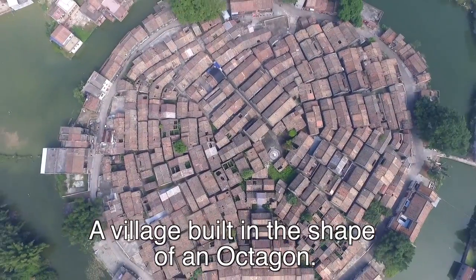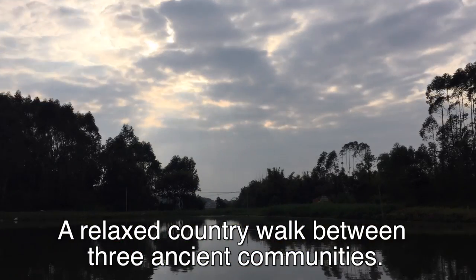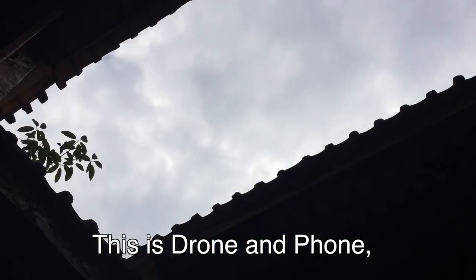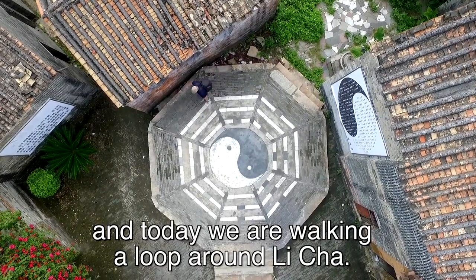A village built in the shape of an octagon, a relaxed country walk between three ancient communities, a real taste of rural China, surrounded by water and lush farmland. This is Drone and Phone, and today we're walking a loop around Licha.